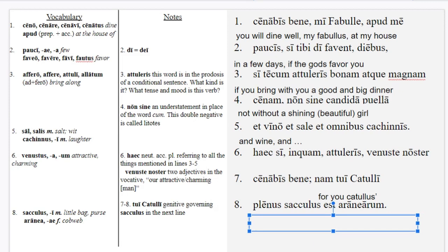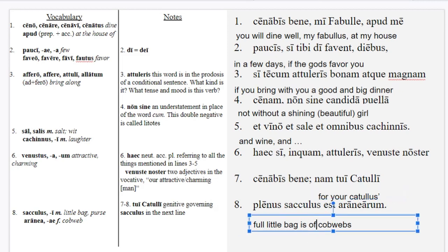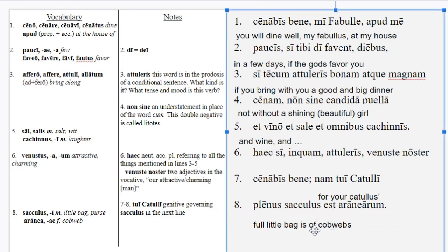No. Because then we look and we see that these next two words are aranearum. Aranea, araneae are cobwebs. Who is of cobwebs? So we have another genitive here. Full little bag is of cobwebs. For your Catullus's full little bag is of cobwebs. Obviously, some word here is in the wrong order. Does he have money? How do you know he doesn't have money? What's in his little purse? So those are the first eight lines.